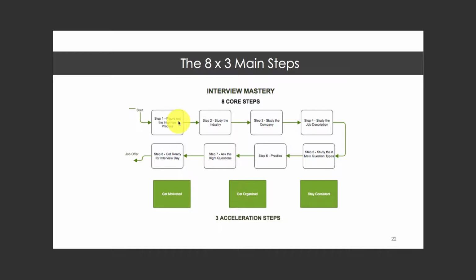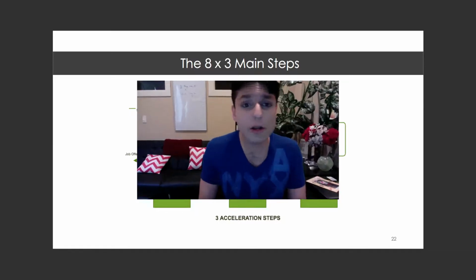You can ask friends and family, you can ask people who work there, you can reach out to people on LinkedIn. There are different techniques that you can use to figure out the interview process. You can just read forums online. So there's a bunch of things that you can do, but what's important here is to make sure that you're crystal clear on what those steps are of the interview process before going in. All right, so that's step number 1.